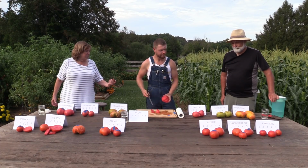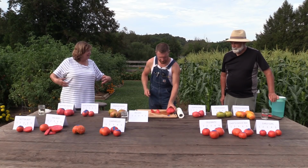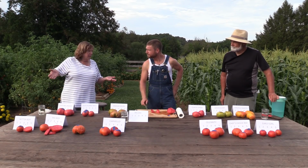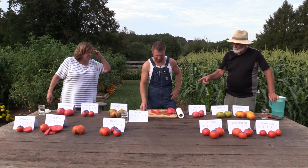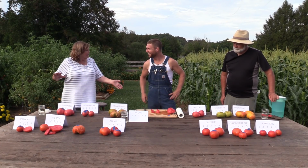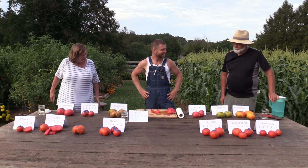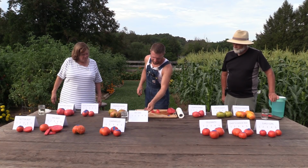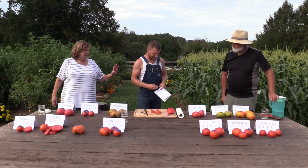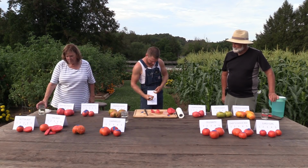I like it. I like the texture. I didn't think it was as tasty, so I'd probably go to like a 3.5. Oh wow. This is my favorite so far. All right, so the disagreements begin. No, it's just milder. It's not bad. It's just milder. Okay. Great BLT tomato. Yeah, sure. All right. Well, I'll go, what everybody's waiting for. 3.5. Carrie's at 3.5.